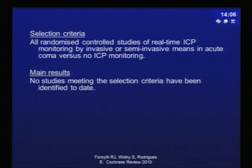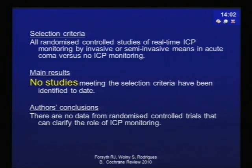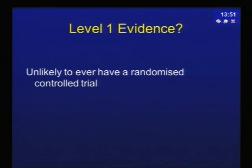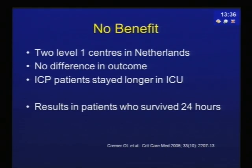Now, a 2010 Cochrane database review on ICP monitoring said no studies meeting the selection criteria were there. There were no level 1 studies to say whether ICP is good or bad. So look, where do we go from there? It's very unlikely we're going to have a randomized controlled trial. Like Dr. Michael said, the closest we came to it is the BEST TRIP, which has several procedural flaws.